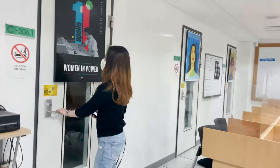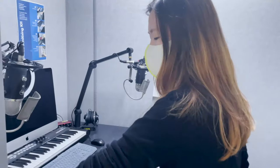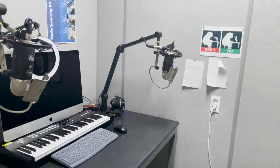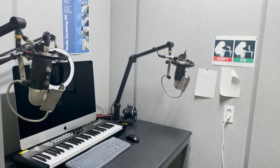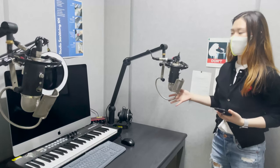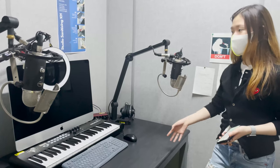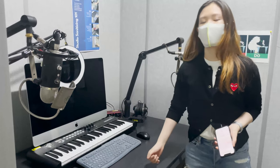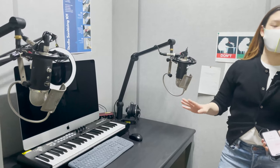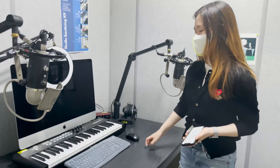The most important thing in this room is this recording room. Let me turn on the lights. This is the recording room where you can record by using these professional mics instead of just normal mics in your laptop. And there's this light also because when assemblies are online, they are often hosted inside this room, because if you do something inside this room, it can't be heard outside.